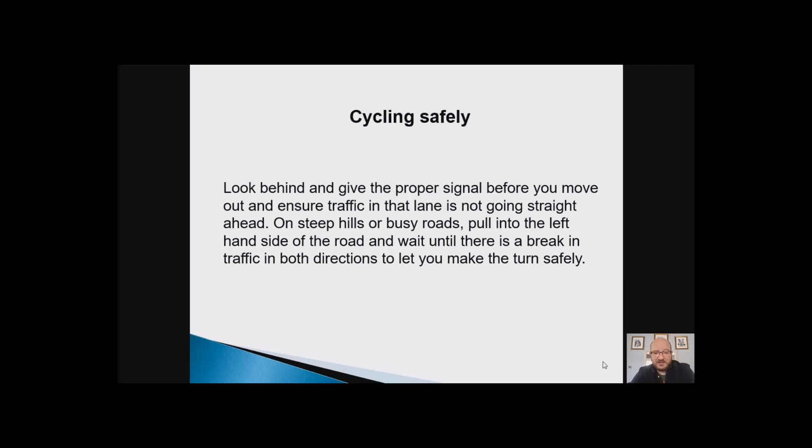straight ahead. On steep hills or busy roads, pull into the left hand side of the road and wait until there is a break in traffic in both directions to let you make the turn safely.